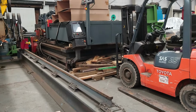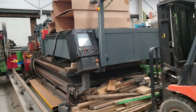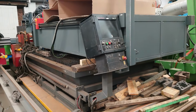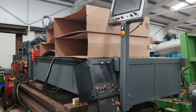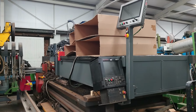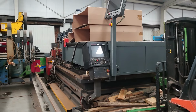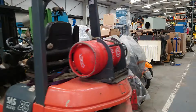Another machine arrived, which is an Esprit Lightning HD with a 260, and sitting on top of that one is a nice little Esprit Arrow. One of my favourite machines, nice and light, limited on the cutting thickness, but as all Esprit machines, built to quality.